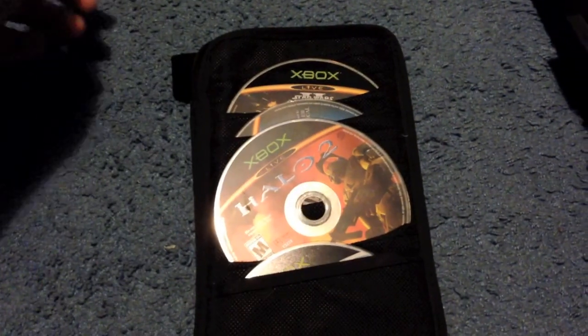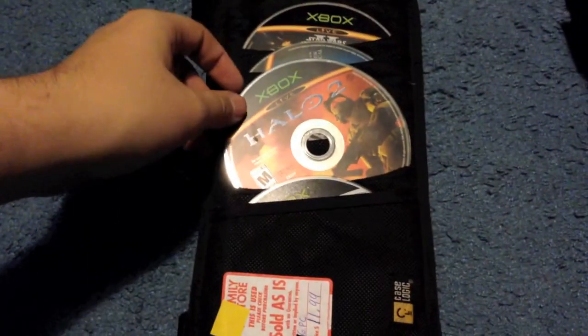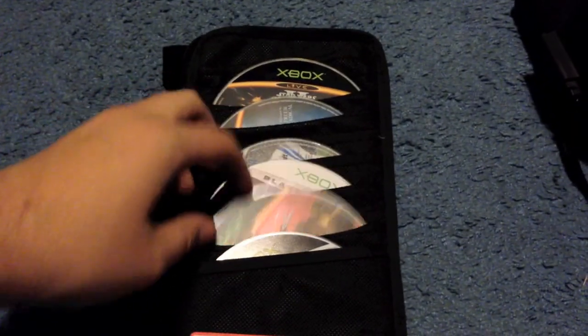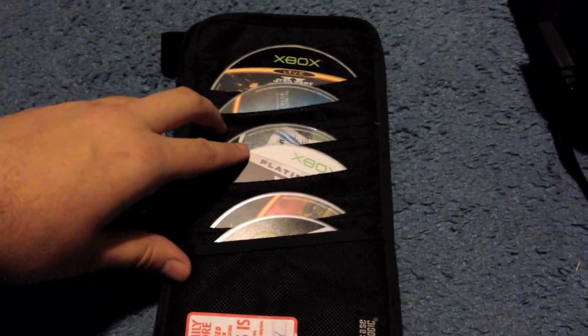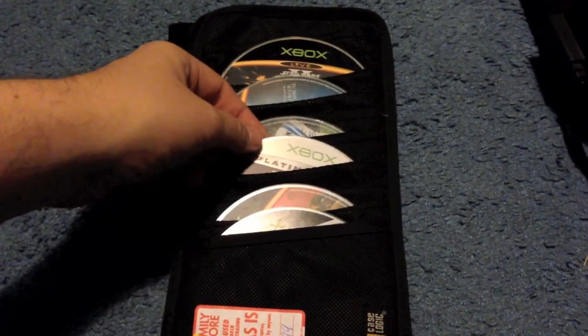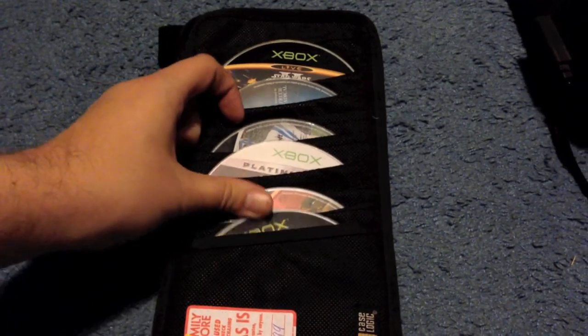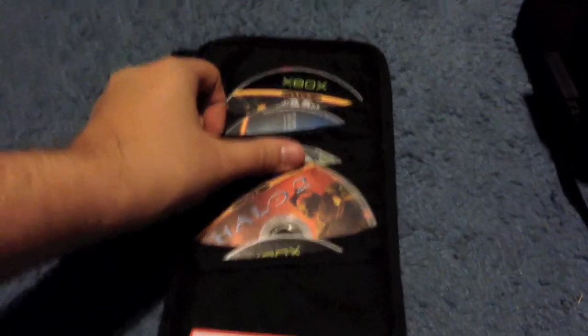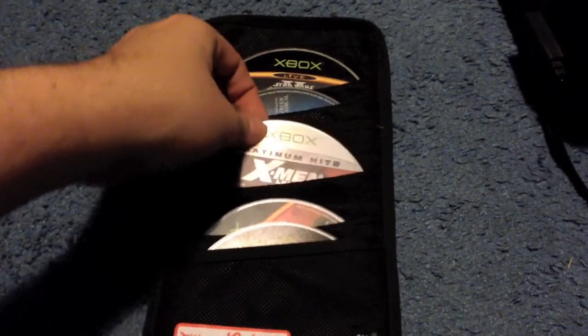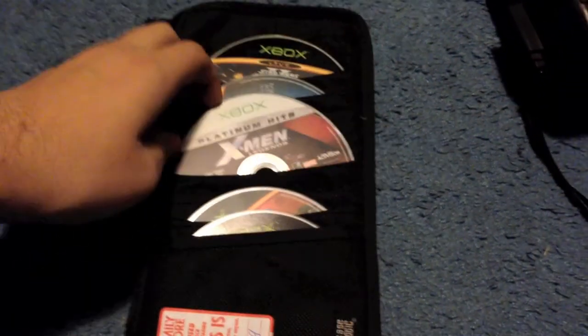Halo 2, which I will actually probably keep because I never had an Xbox growing up. I had a PS2 and a GameCube, and my friends had Xboxes, and I would always go over there to play Halo. But I have an empty case, and now I can finally put a game in it. But yeah, X-Men Legends, probably get a couple bucks for that.